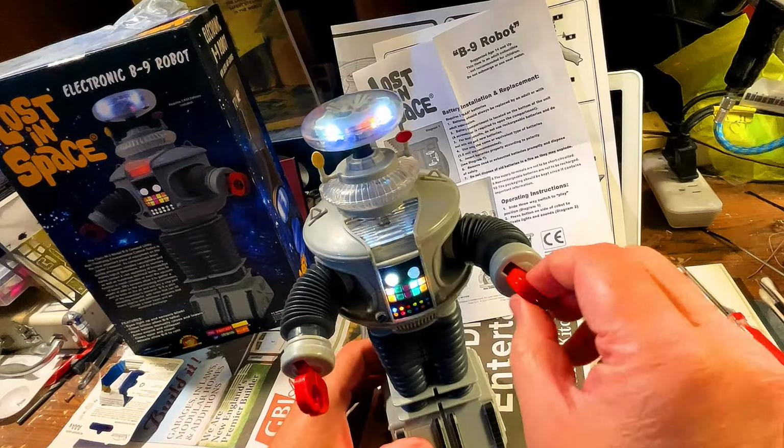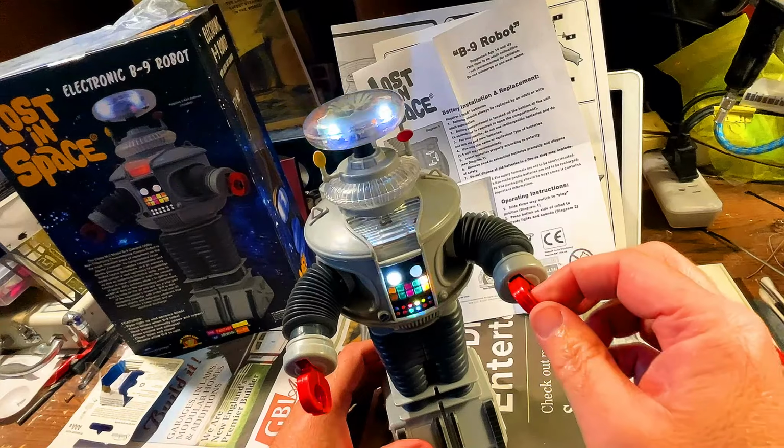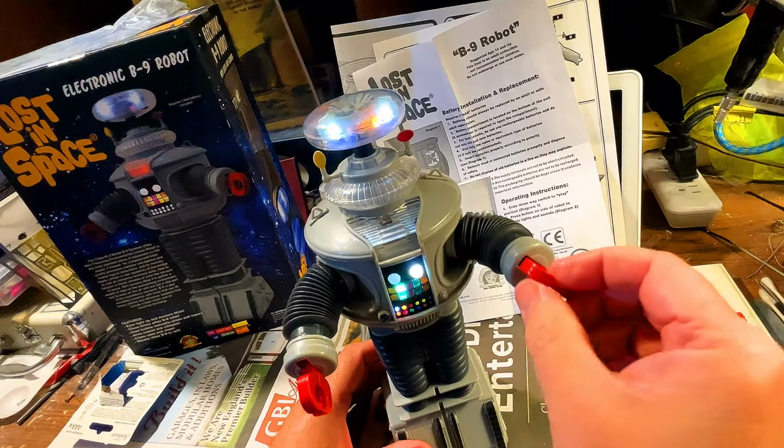And of course, he had those electrical charges that came from his hands or his hooks.